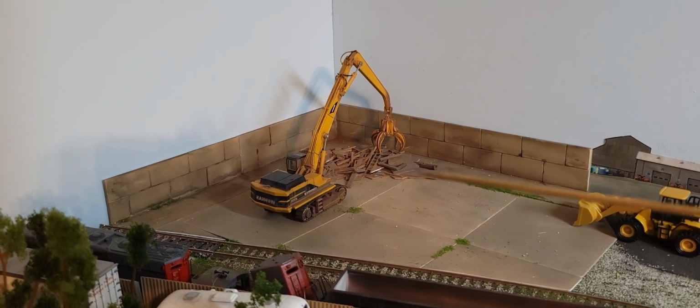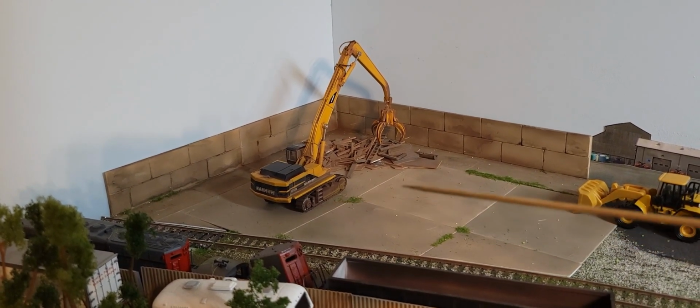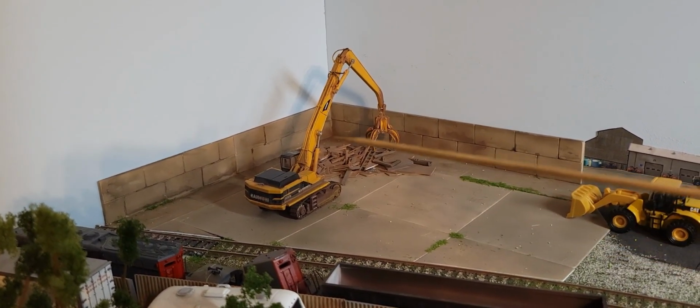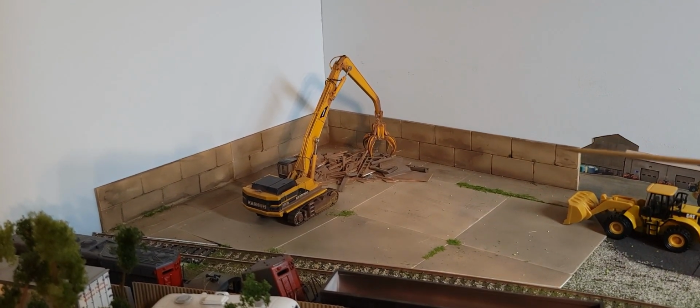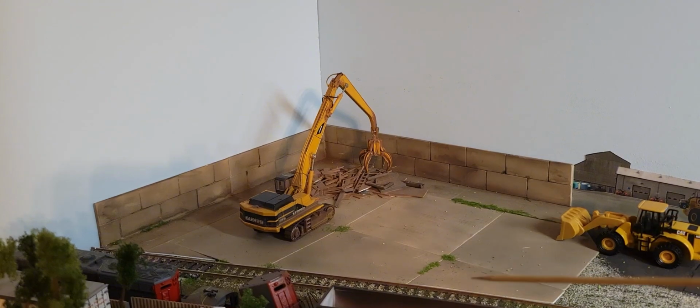They don't always all look like this, but most of the time they'll have a concrete floor and concrete blocks going around. So I tried to recreate that look.